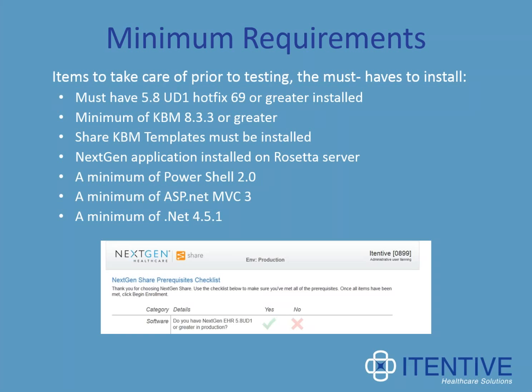So if any of these things are not in place, when you attempt to install NextGen Share, it's going to go through and basically check to see, as an example of the screenshot that we've provided, do you have NextGen 5 EHR 5 UD1 in place or greater in production. So it's going to check and it's going to go through the checklist to make sure all of these things are in place. If they're not, you must add them, and there can be a cost associated with these types of upgrades.